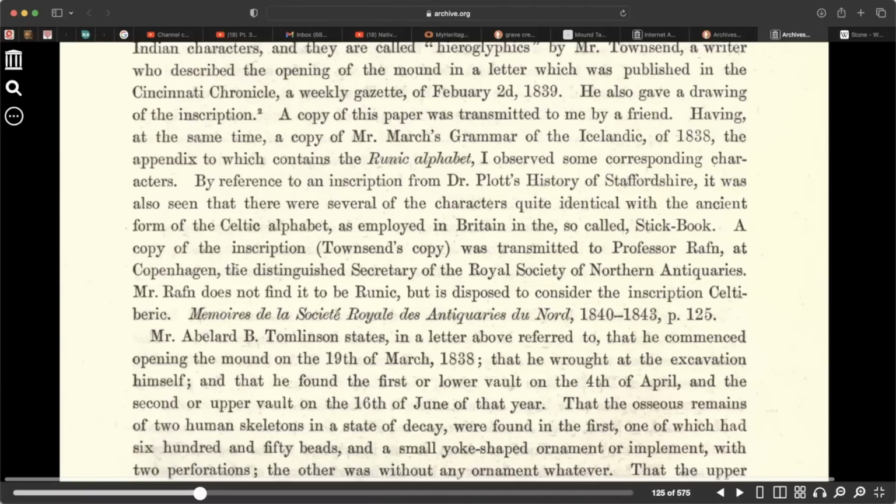Like in the book we read, America BC, and the other book in plain sight. We're going to start reading more chapters of that. All these inscriptions being found all over the Americas. Old world inscriptions, so-called old world. This is the true old world. So you got all these scholars letting you know, hey, this looks Runic. Hey, no, this looks Celtic. Oh, no, I think it looks more Celtiberic.